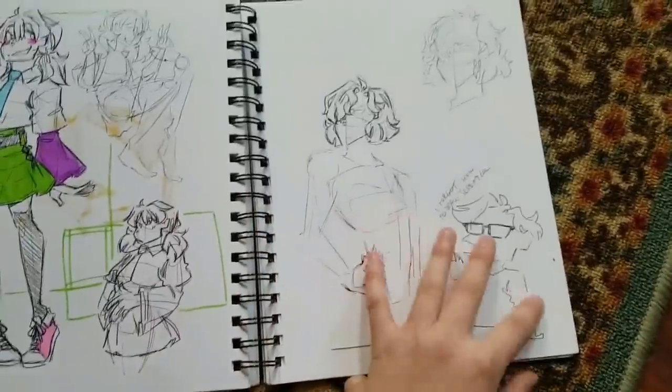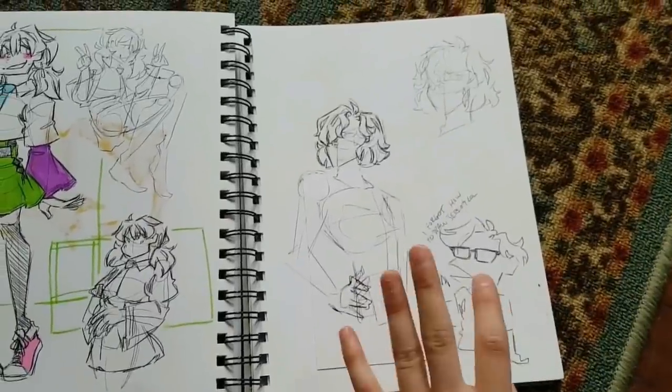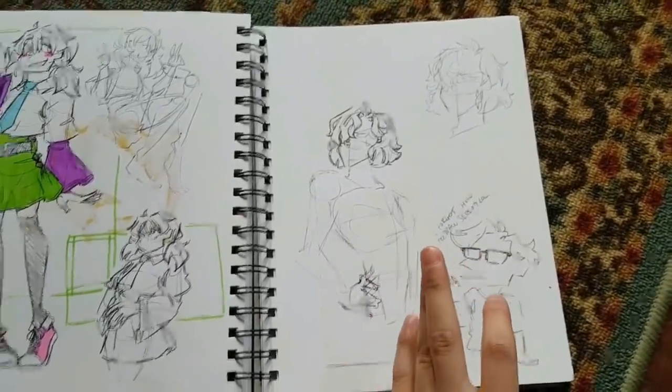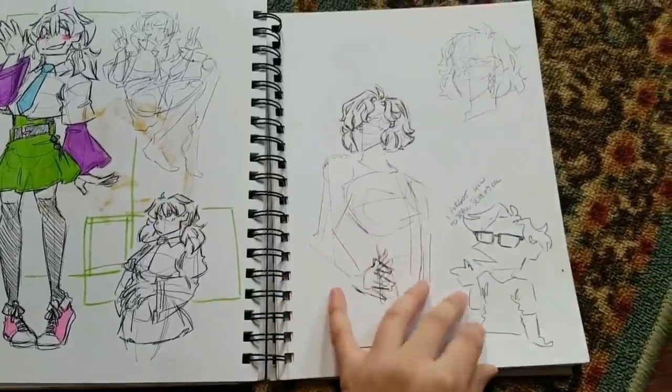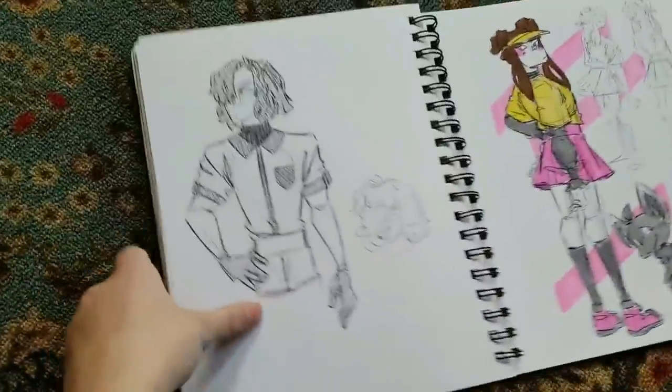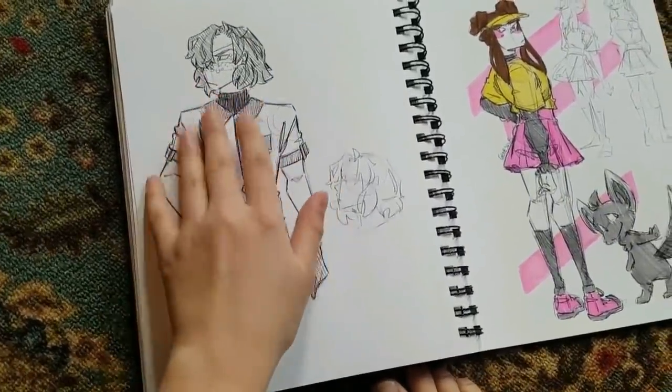I don't know if you guys have this problem, but whenever I don't draw an OC for a while, I low-key forget what they look like and how to draw them, which is the struggle I was having with Jeremy here. This isn't an accurate representation of Jeremy. Don't look at it. This is a much better representation of what Jeremy looks like. Only he's not wearing his coat here, but there he is.